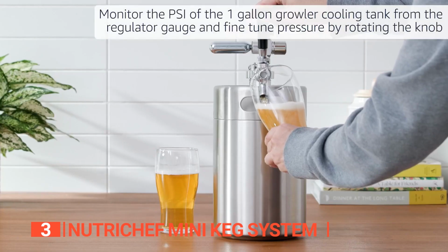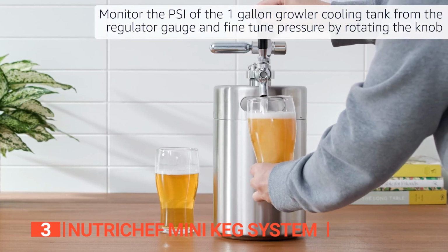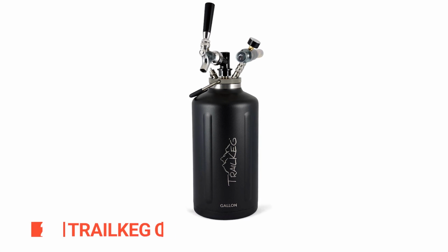The NutriChef mini keg system is perfect for those who want to keep their favorite draft beer perfectly chilled for hours and maintain the carbonation for days or even weeks. The second product on this list is the TrailKeg Carbonated Growler.